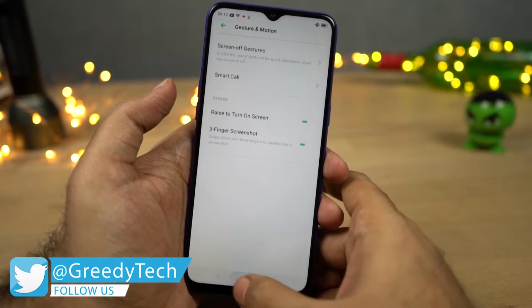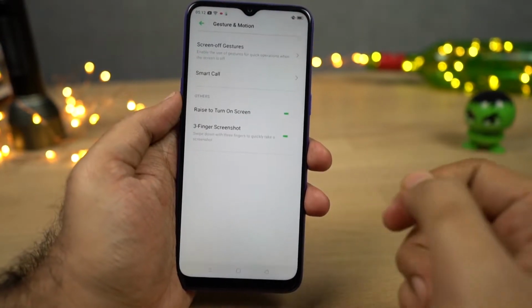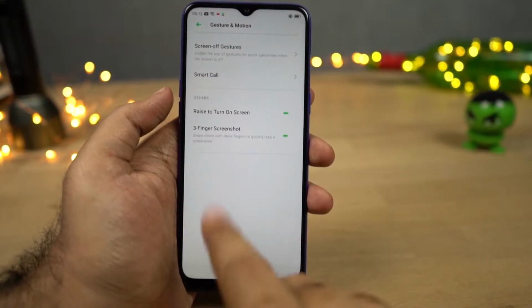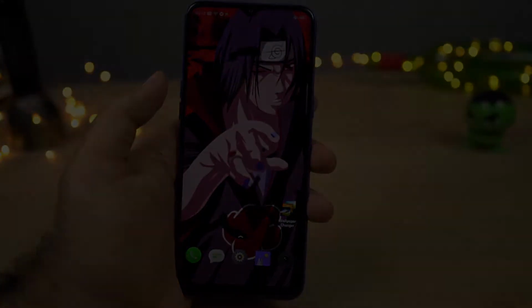Now for some reason, if that's a bit difficult for you or if you need something more easy, you can enable this 3-finger screenshot gesture. Now once you enable this feature, you can simply swipe down using 3 fingers to take a screenshot. Personally, this is my favorite way to take a screenshot, and nowadays most of the phones support this feature.